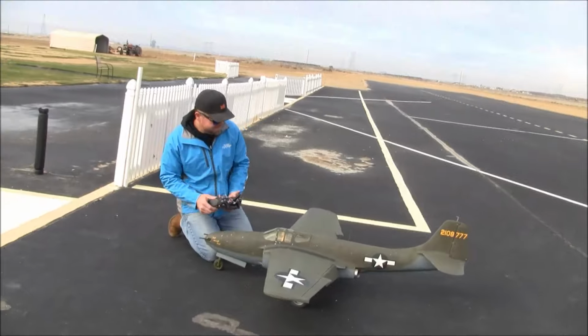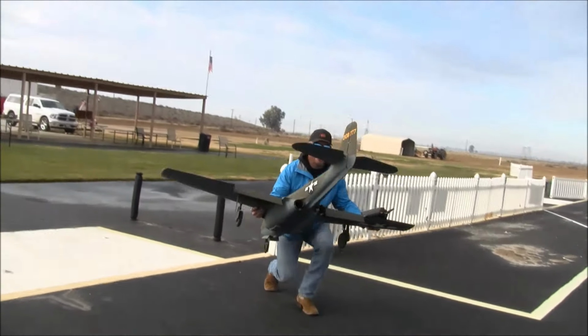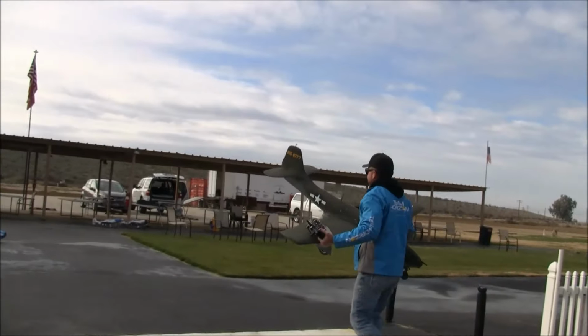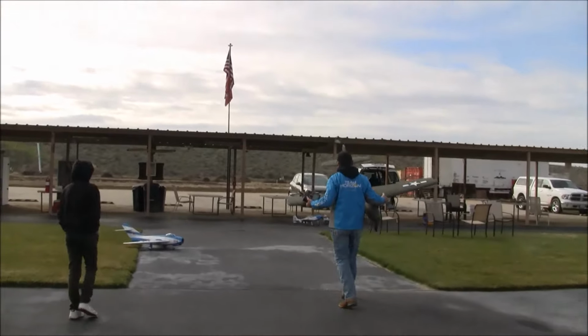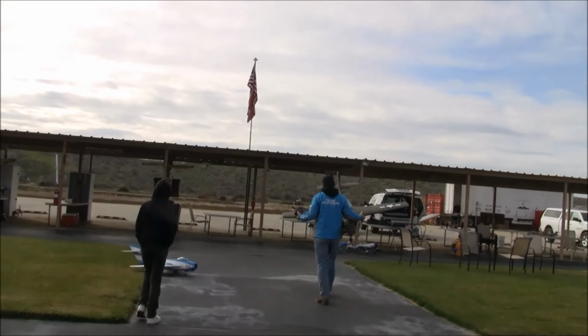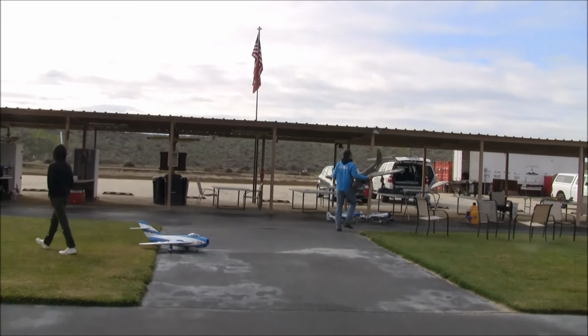All right. Brent Hecht and the Germania kit P-59 Airacomet. It's got a Schübeler 80 in it. We're out at the field today in Arvin, California with Team Hecht.